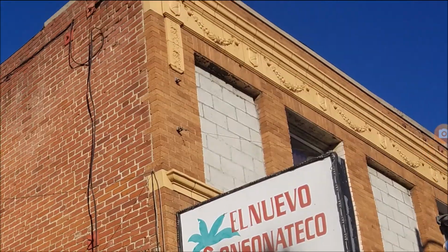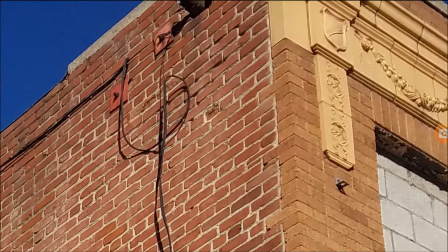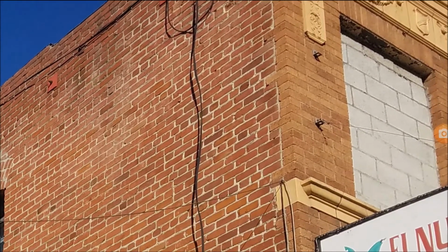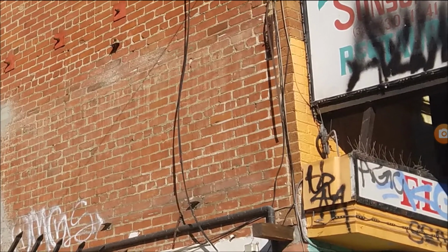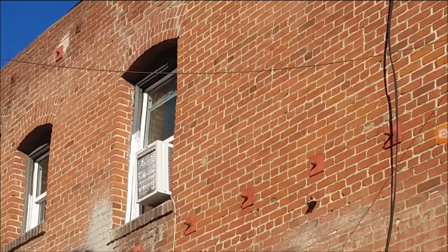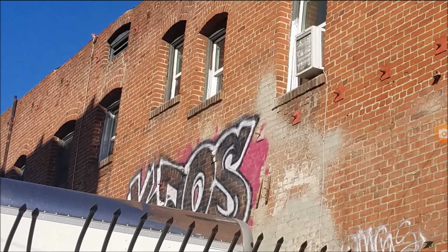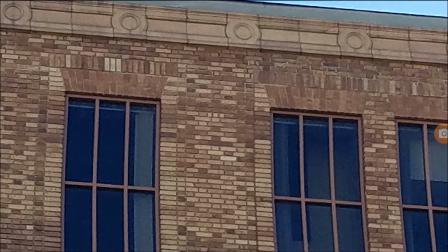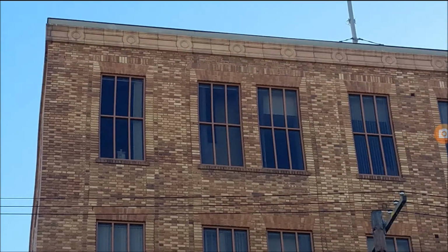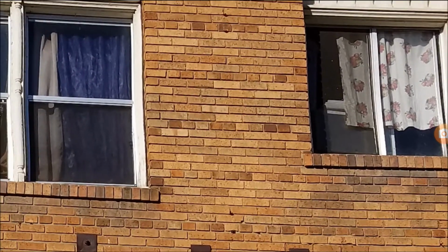Here's an example of a building with bricks in the front and a different brick on the side. So you might see a different color brick in the front, and it's still a red brick building that you can see by looking at the side. There's a lot of different styles of brick in LA. Try to focus just on the red, but there's even different colors.